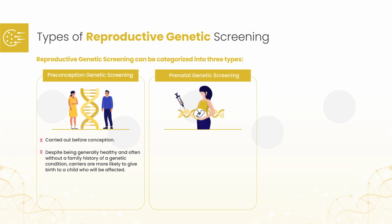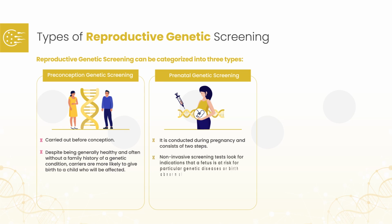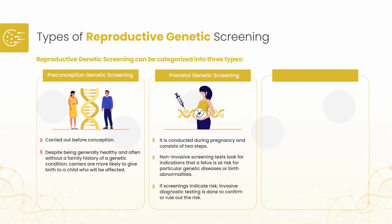Prenatal genetic screening. Prenatal genetic screening is a testing procedure to notify prospective parents whether their fetus has a particular genetic condition. This test is carried out in 2 steps. Non-invasive screening tests look for indications that a fetus is at risk for particular genetic diseases or birth abnormalities. If screenings indicate risk, invasive diagnostic testing is done to confirm or rule out the risk.